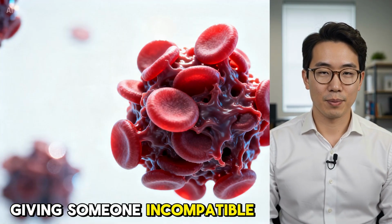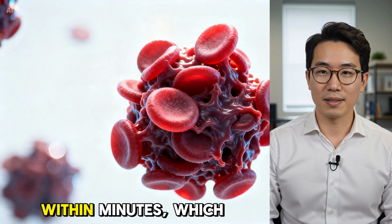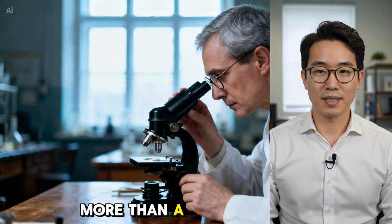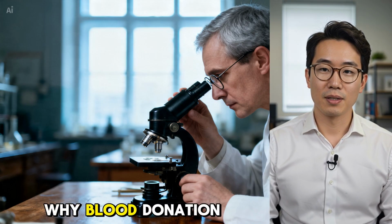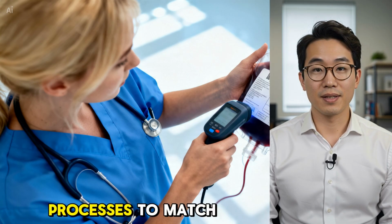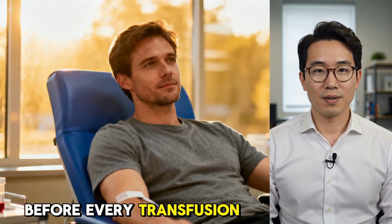Giving someone incompatible blood during a transfusion can trigger a severe, potentially fatal immune reaction within minutes, which is exactly the danger that Karl Landsteiner's work helped uncover more than a century ago. This is also why blood donation matters so much, and why hospitals go through careful, multi-step verification processes to match donors to recipients by blood type before every transfusion.